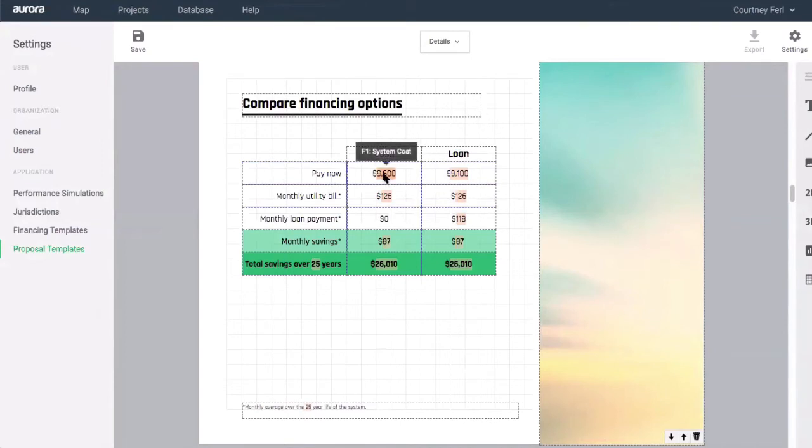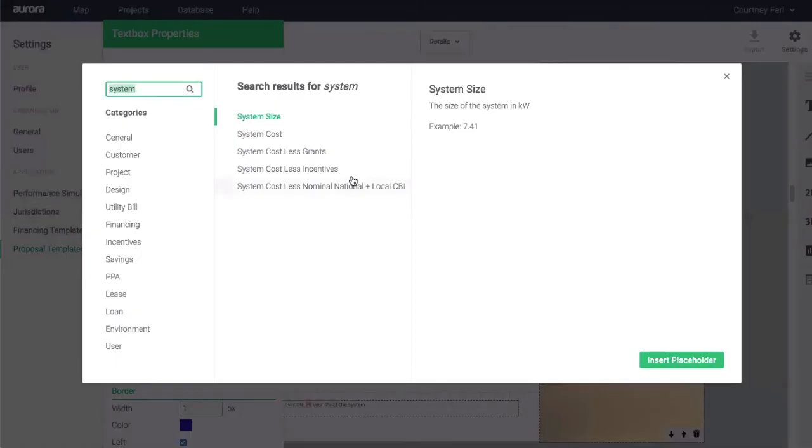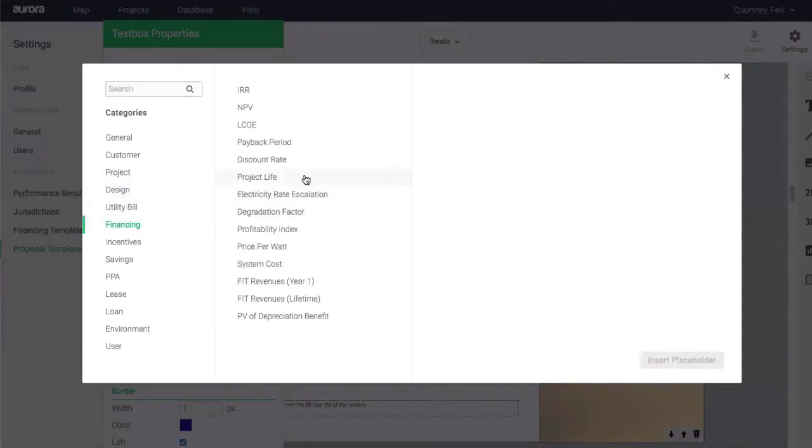Now if I hover over the placeholders in this Pay Now row, we have F1 system costs. That's pulling information from our first financing option. You'll notice this one will say F2, and since it is a loan, we did put a down payment there. That can be chosen in your placeholders by clicking on the down arrow next to placeholder. And if we wanted to go to financing and system costs, just for an example, you'll notice that we have these 3 options here. So if I wanted to select the system cost from the second financing option, I would click that and then insert that placeholder.